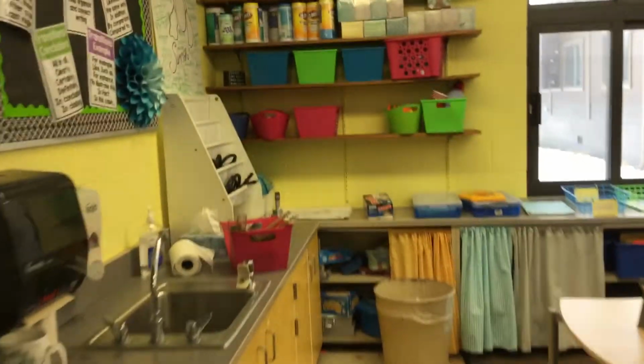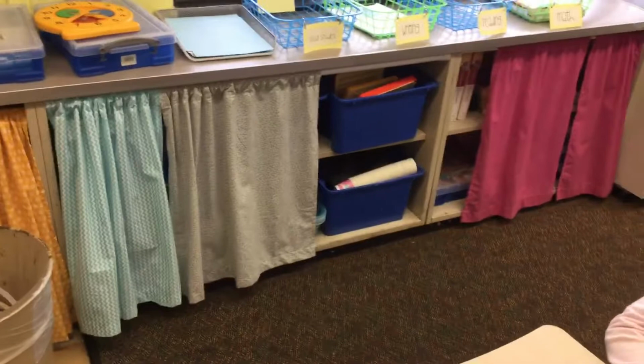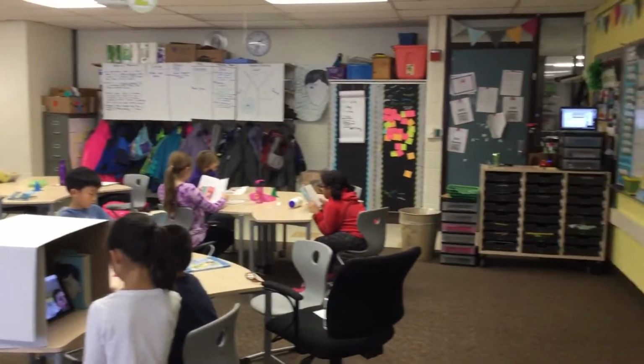Over here is where most of our materials are, in the bins and buckets. Students are able to come on over and get the bins as they need them for different activities, take care of them, and return them as needed, as well as a couple other centers and rotations and extra resources behind the curtains here. So I think that is about all for my classroom. It's definitely a very homey, comfortable environment for all of us, so thanks.